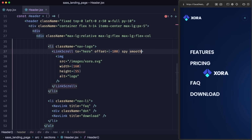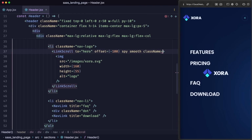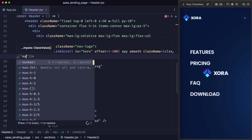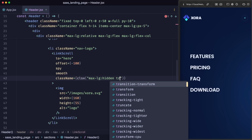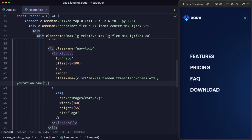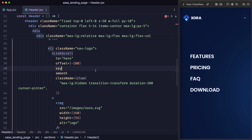We can also give it smooth to enable smooth scrolling, and we can give it additional class names. The class name will be equal to clsx, where we're going to provide it max-lg:hidden. So in mobile devices, it's completely hidden because we already have the logo on the top. Next, we can give it a transition-transform, duration-500, and cursor-pointer. Finally, we can make this mobile drawer look a bit better by adding some backgrounds.